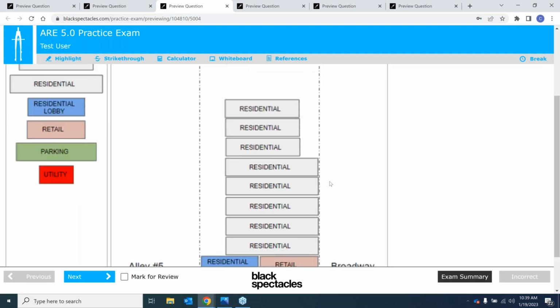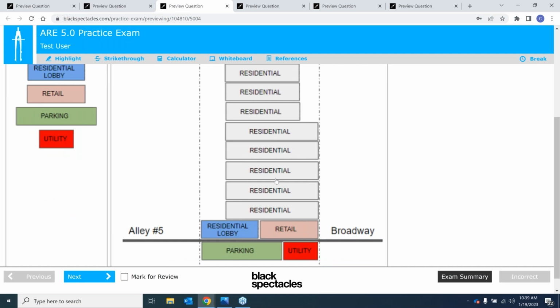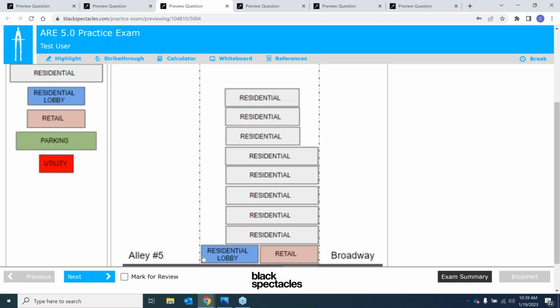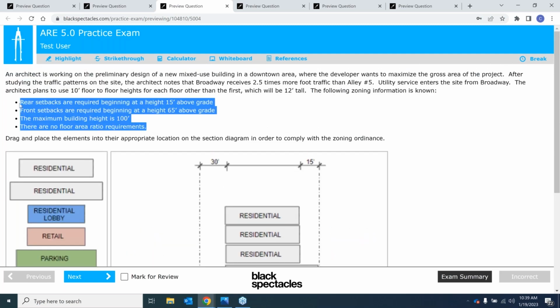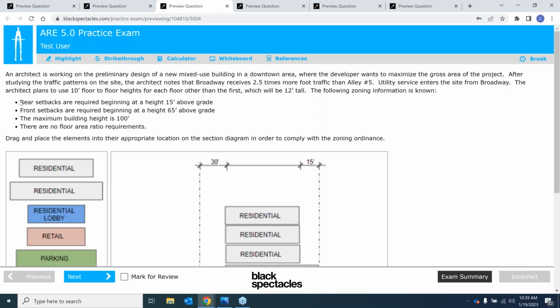So this is going to be how we solve that question. All my blocks are in place. I've used everything I think I need to. What I'm going to do before I just go ahead and click that next button is I like to go up and just make sure that I've met all the requirements. Very fortunately, all of our zoning requirements are laid out nice and neat in all of these bullet points. So let's just go ahead and make sure we met all those.